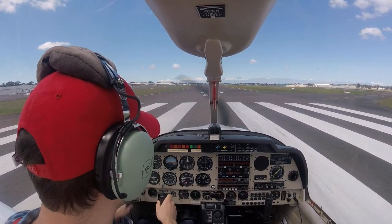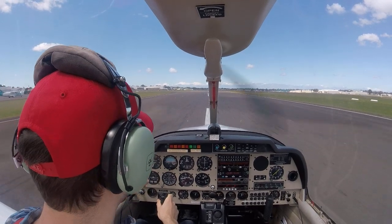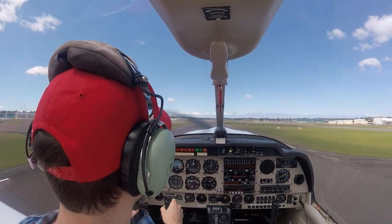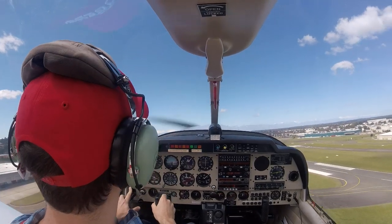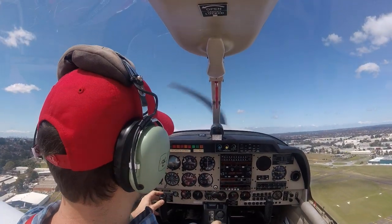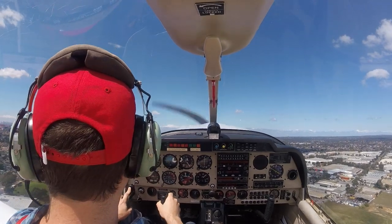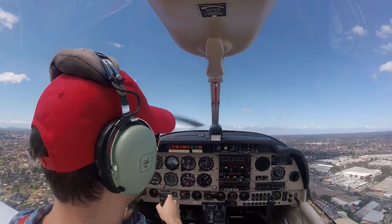50, temperatures and pressures look good. Rotated 65 knots for the crosswind. Airspeed is alive. Turning downwind. Touch and go. Flaps up, power full, fuel pump on, engine temperatures and pressures are green. Clear right, clear center, clear left.